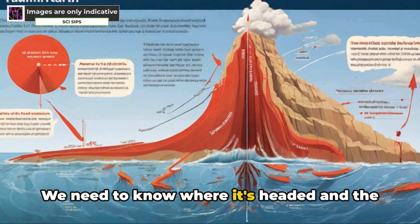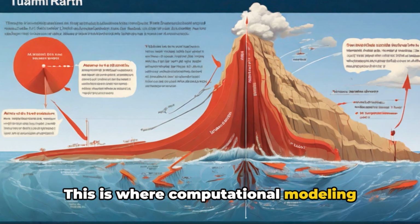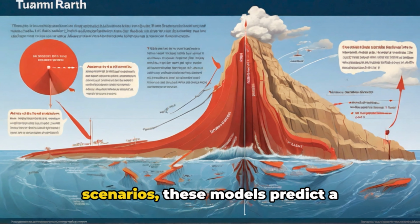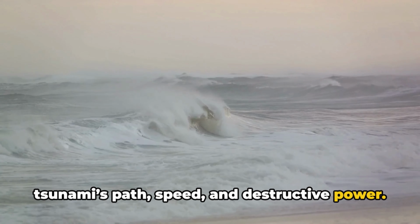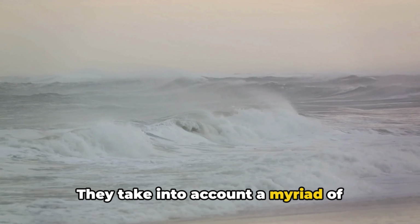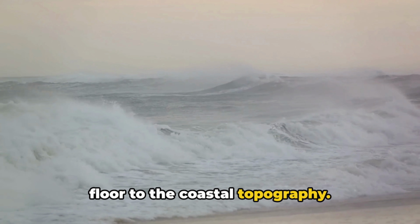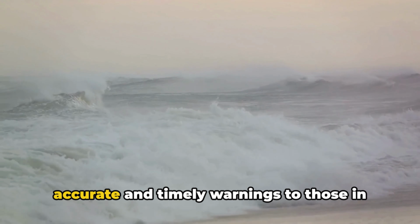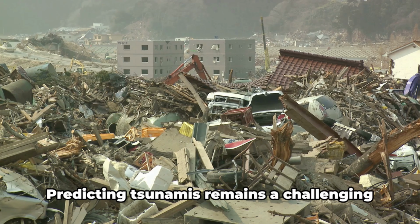Yet knowing a tsunami is coming isn't enough. We need to know where it's headed and the potential impact. This is where computational modeling takes center stage. By crunching numbers and simulating scenarios, these models predict a tsunami's path, speed, and destructive power. They take into account a myriad of factors, from the bathymetry of the ocean floor to the coastal topography. This information is paramount in issuing accurate and timely warnings to those in the tsunami's predicted path. But, like any scientific endeavor, it's not foolproof.